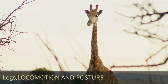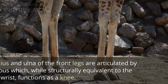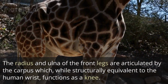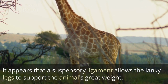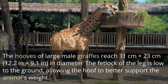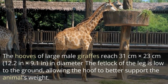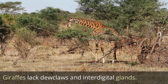Legs, locomotion and posture. A giraffe's front and back legs are about the same length. The radius and ulna of the front legs are articulated by the carpus which, while structurally equivalent to the human wrist, functions as a knee. It appears that a suspensory ligament allows the lanky legs to support the animal's great weight. The hooves of large male giraffes reach 31 centimeters by 23 centimeters, 12.2 in by 9.1 in, in diameter. The fetlock of the leg is low to the ground, allowing the hoof to better support the animal's weight. Giraffes lack dewclaws and interdigital glands.